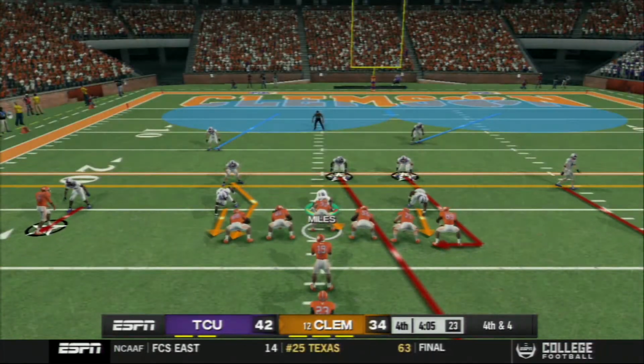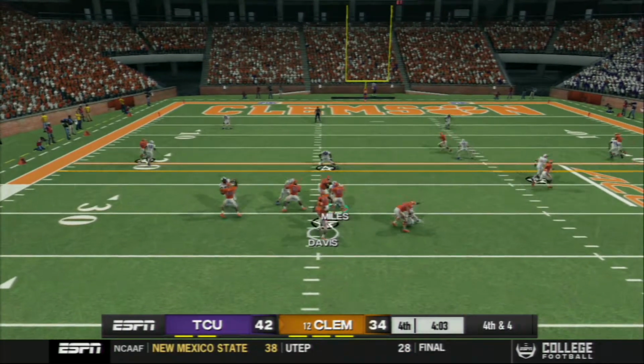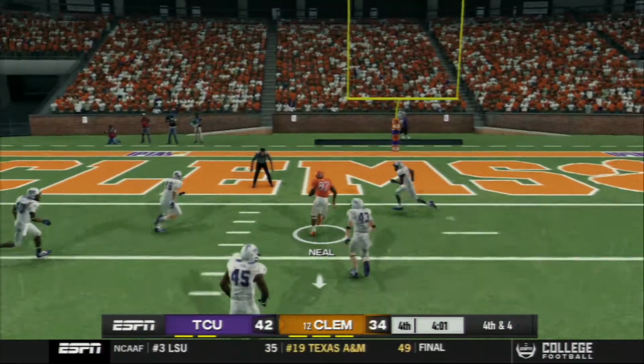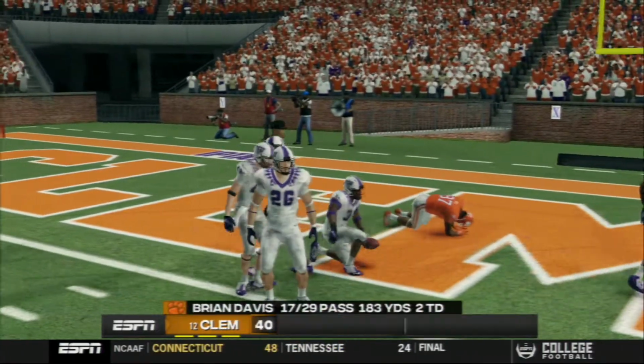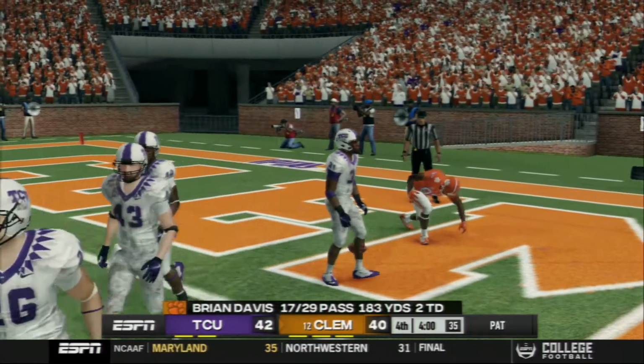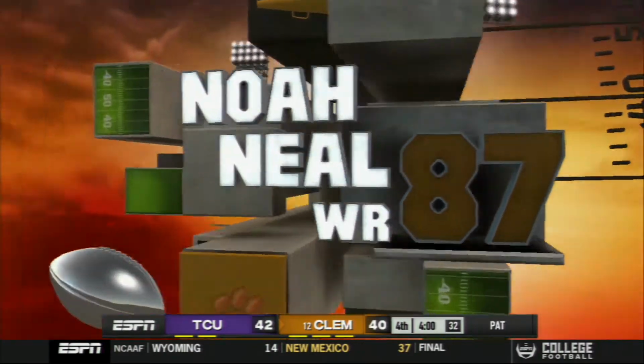Davis, 157 yards. TCU's defense doing a good job preventing him from letting them up at least. And here's Davis connecting with Neal, and he's going to get into the end zone. I spoke too soon, as I usually do. 26 yards, and Clemson scores. It is a 2-point game, and we have 4 minutes left in the fourth quarter.